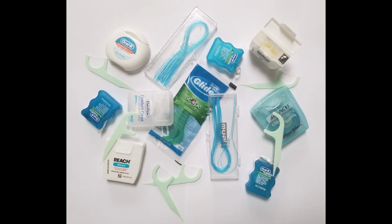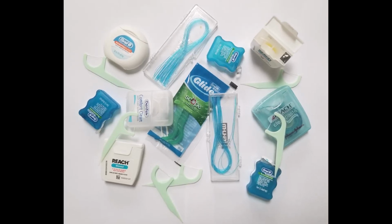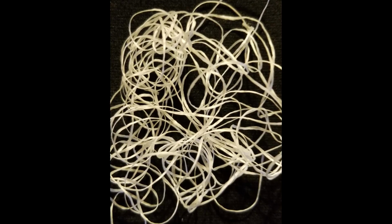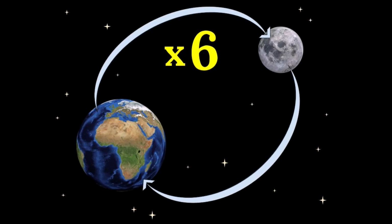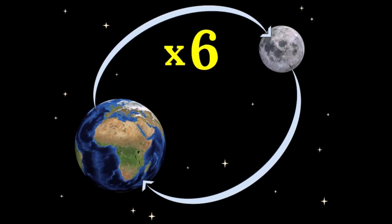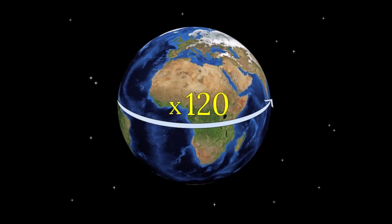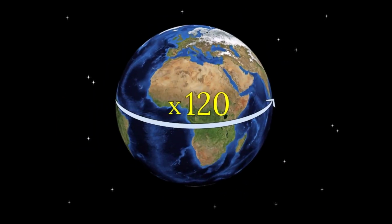Nearly 700 million floss containers are discarded each year, along with the equivalent of over 3 million miles of traditional dental floss ending up in our landfills. This amount of dental floss that gets thrown out every year is equal to about 6 trips to the moon and back, or over 120 trips around the Earth.